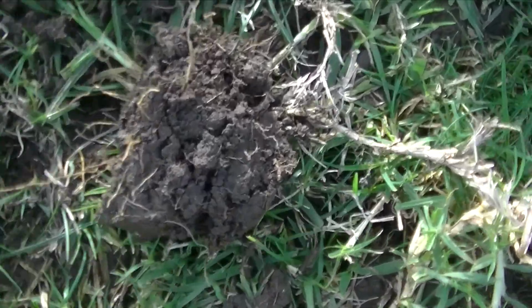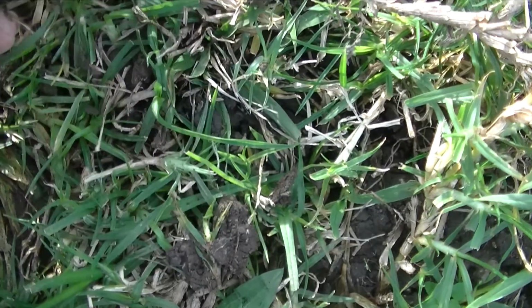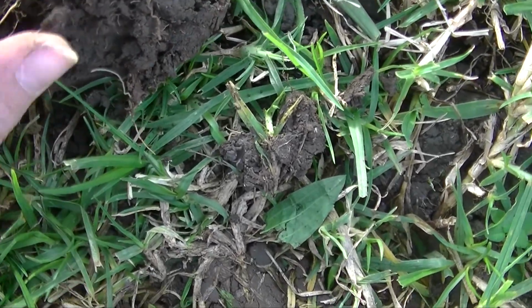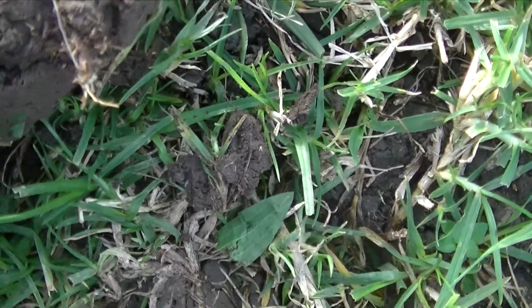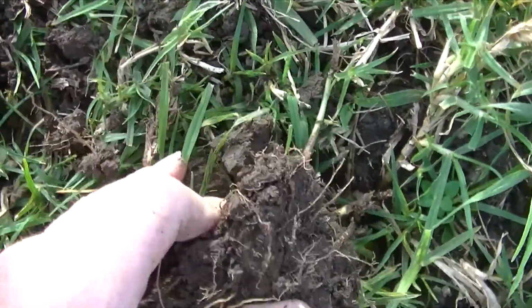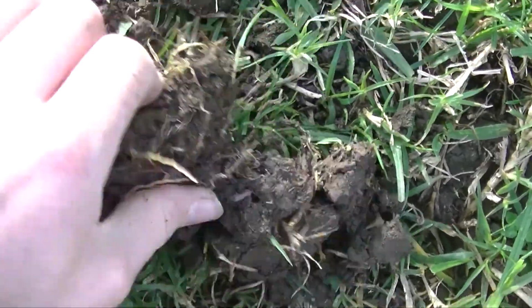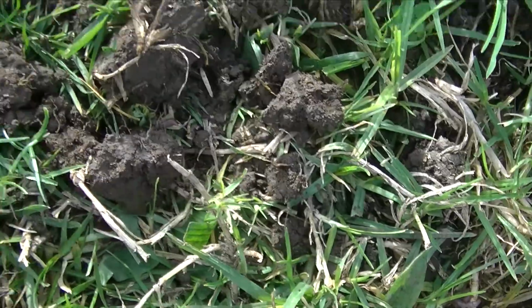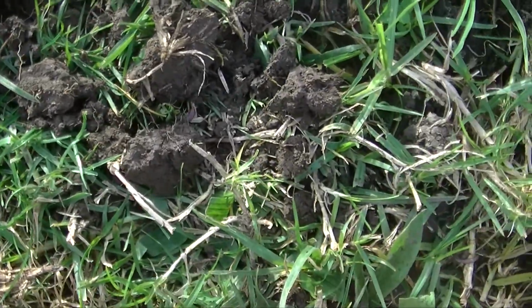Alright guys, so we just got another signal right near that Commonwealth. And it's right in here. So let's see what we got. Hoping it's another one. Can't see any coins yet. Let's break it all open. I'll get out my pro pointer.